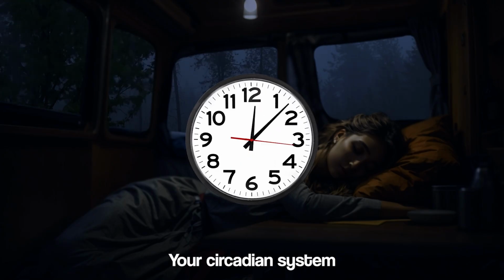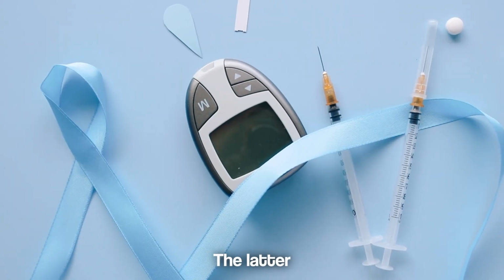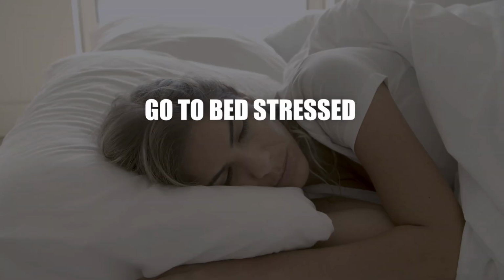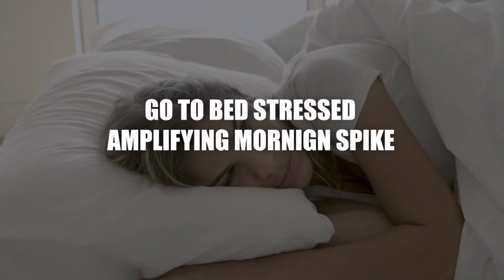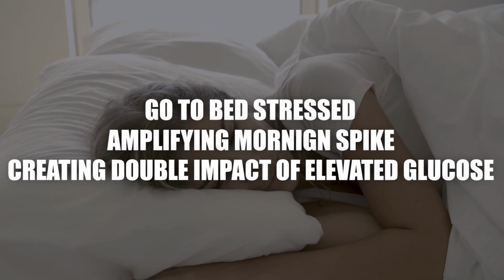Your circadian system normally lowers cortisol before bed and raises it upon waking, the latter contributing to the dawn phenomenon many diabetics experience. When you go to bed stressed, you're essentially amplifying this natural morning spike, creating a double impact of elevated glucose when you wake up.